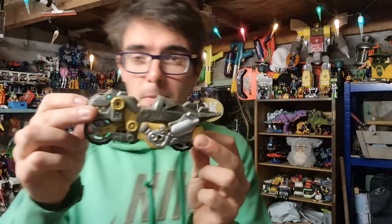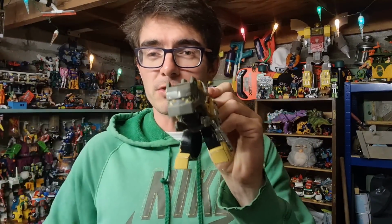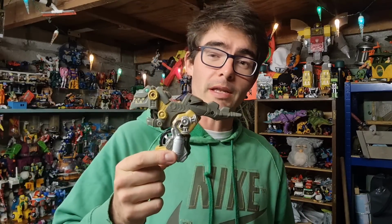Transformers Rescue Bot. Pluck this one out of the 50p box. This is Grimlock. Pretty easy transformation. There he is. That's gone for £10 all in.